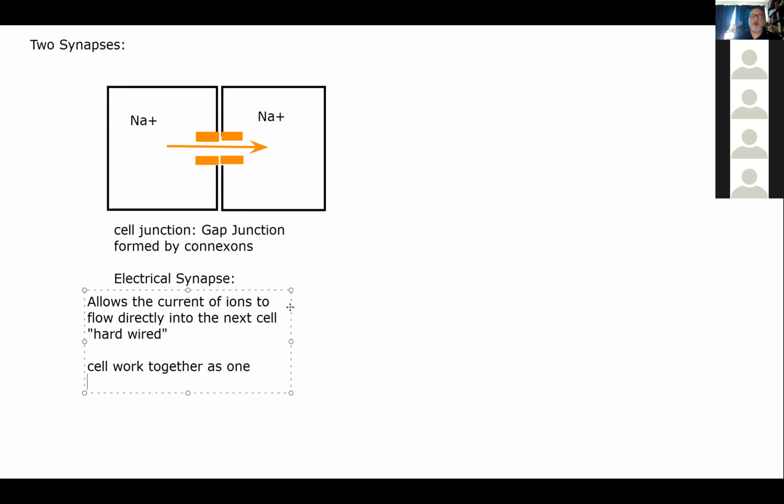All right, with this. Also, while I had the cell on the left firing the action potential and spreading it to the right, it can work just as easily the other way as well. If the cell over here on the right fires the action potential first, it can spread it to the left. So the cells work together as one. It allows two-way communication between them. Does it take a long period of time for sodium to move just from one side of a cell to another through a small hole? No, of course not. It's a fast process. All right, so again, this is our electrical synapse.